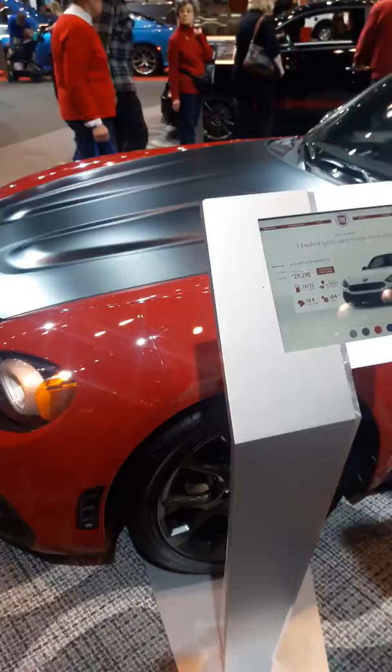That's $29,000. The other one, Fiat, was $24,000.